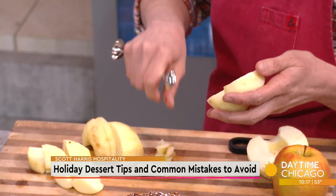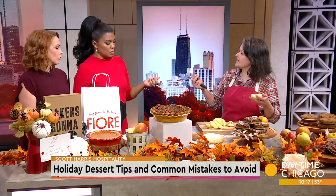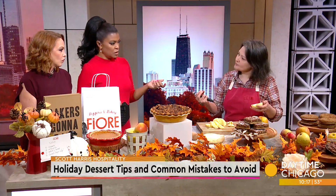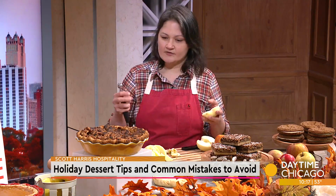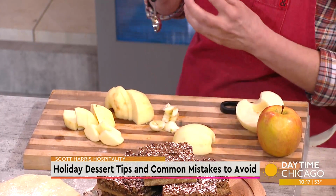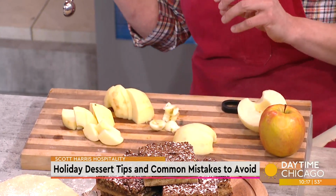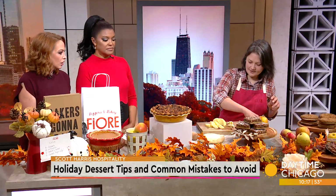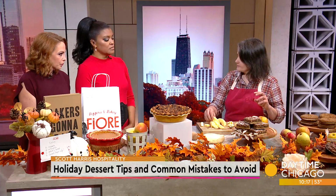So how do you determine which apple to use? Is that obviously the taste you're trying to get? It's taste and texture. Some apples will soften more during baking, and some apples will stay firm. For me, it's all about texture. Some of the apples will get soft and gooey, and some of them will stay firm. So that is also why I like to cube some and slice some.